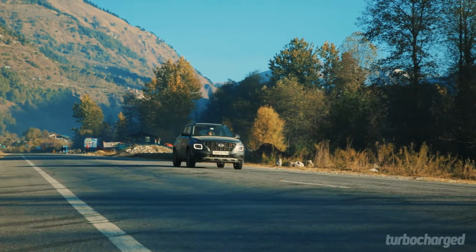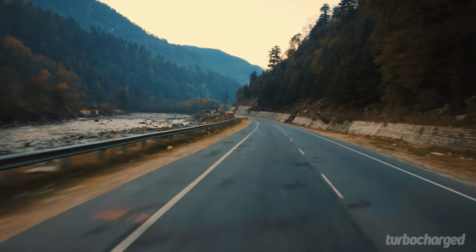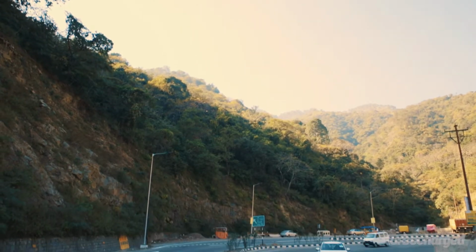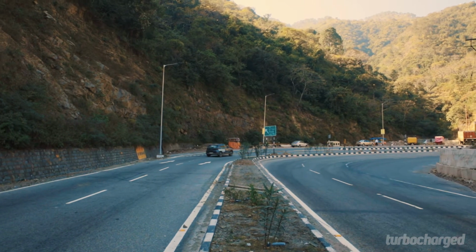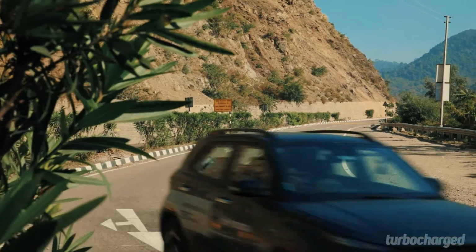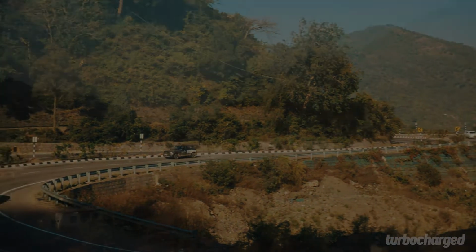So while the arrow straight highways from Gurgaon to Chandigarh helped me enjoy the Venue's engine performance and highway manners, it was now time to reacquaint myself with its able handling. The Venue has always impressed with its dynamics, particularly the confident handling and sure-footed feel around corners. And driving towards Manali, I was able to enjoy this side of the SUV rather well.